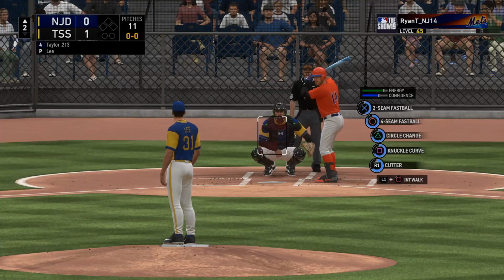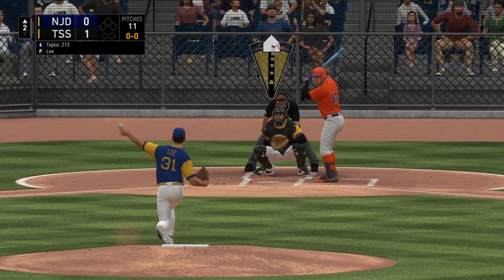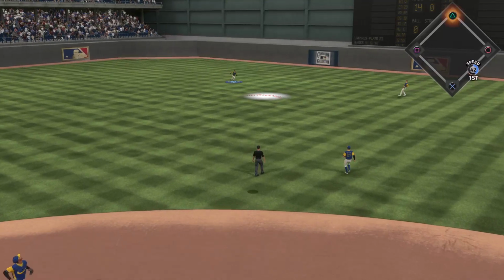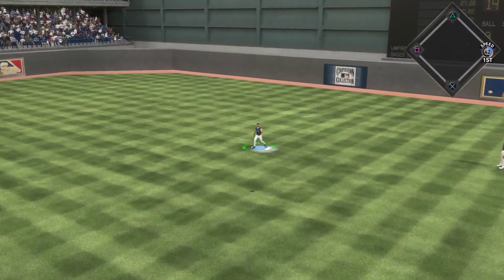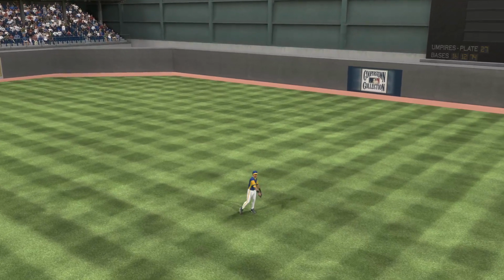Leading off the inning, Ryan Taylor, as they'll look to get something going here and even this game up. The first baseman. High in the air out to center field. Long run for the center fielder. He gets there to make the play for the first out of the inning.